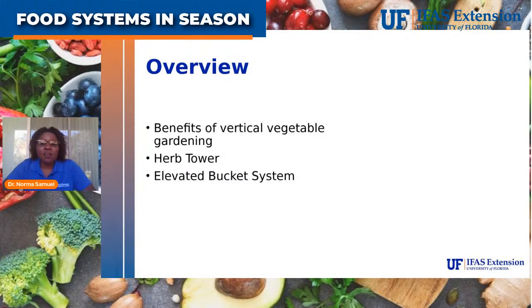These are the things I'll cover with you briefly: the benefits of vertical vegetable gardening. And I have a system that I put up in my backyard that I call an herb tower. It's just outside of my back porch, so it's easy to access from the kitchen. I like to cook with herbs. So I'll show you how you could set one up, and it's very easy and it's not expensive.